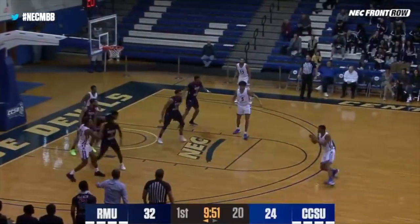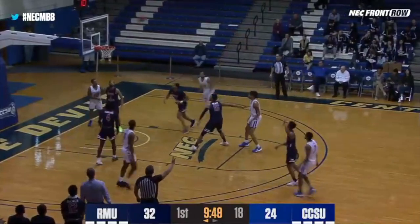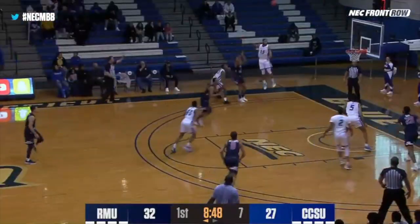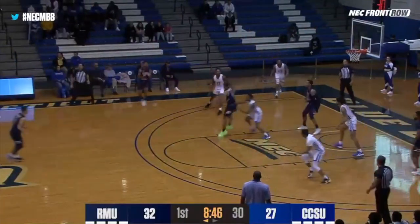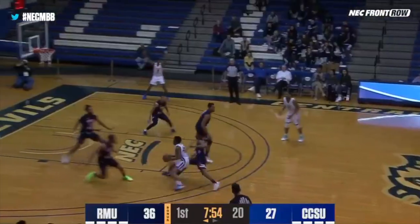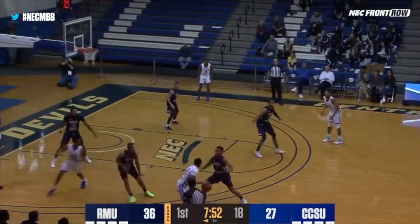Jameer Reed looking to drive. He's got Christian open for a 3. It is good. Green nicely for Williams, who steps back for a 3. No good. Rebound by Josh Williams. Back for John Williams. And here's Rowe trying to get into the paint.